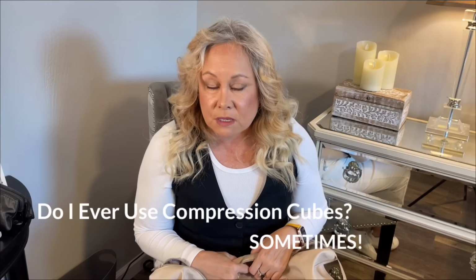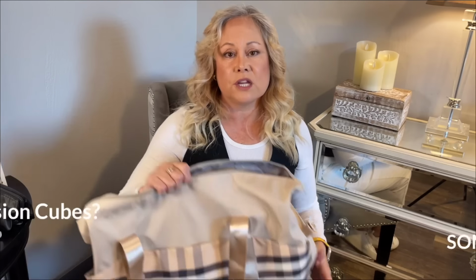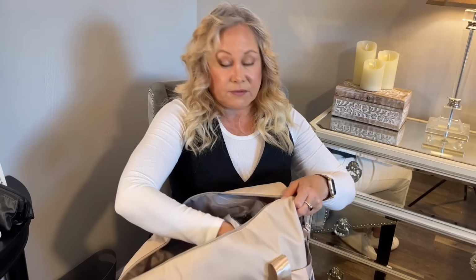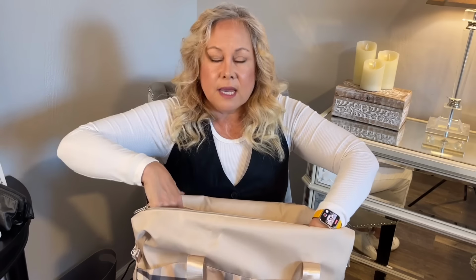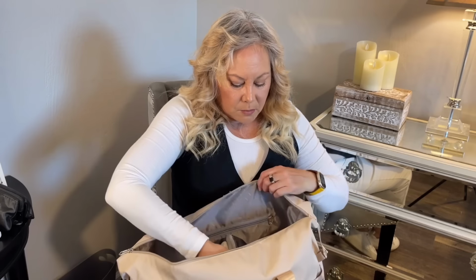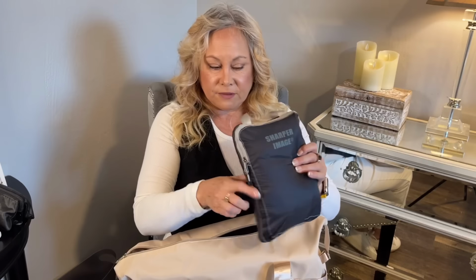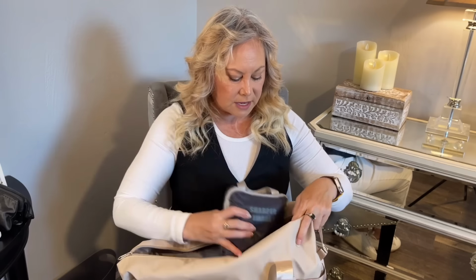Do I ever use compression cubes? And the answer is yes. Occasionally when I'm using a soft-sided bag such as this, I will use a compression cube and put it in. Now sometimes I'll lay it on the bottom, and other times if there's more than one cube, I'll put it up against the side of the bag because that way it's going to offer some structure to the bag and it's not really in the way. That is probably around the only times I will use that because I will get a whole outfit in here and be able to use that on my travels.